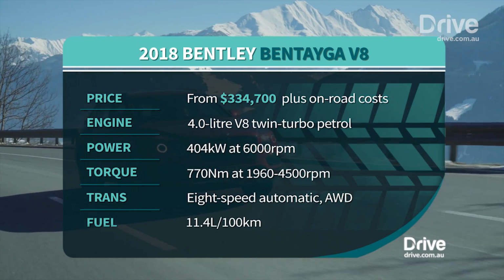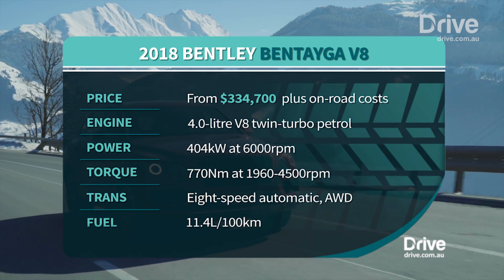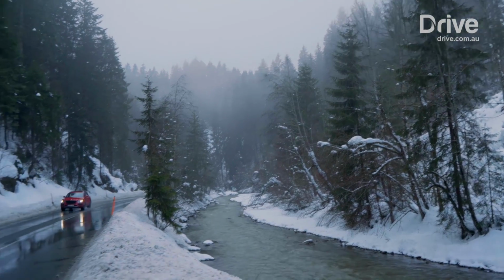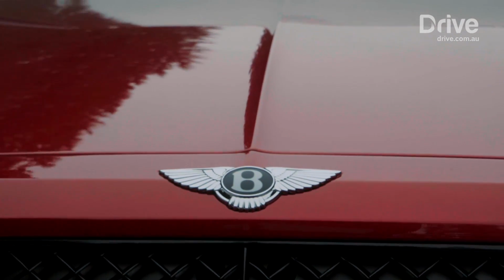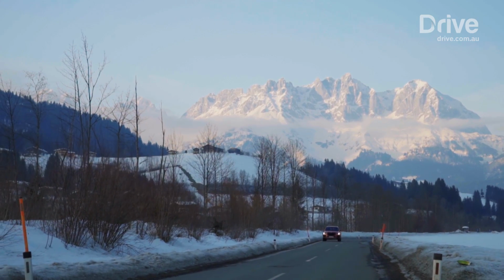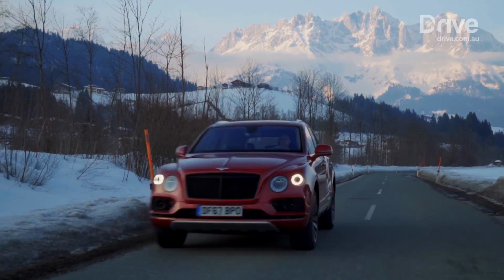It's a 4-litre twin-turbo V8 that is developed and built by Porsche. It produces 404 kilowatts and 770 newton metres. And with a 7,000 RPM redline, it's the highest revving engine ever fitted to a Bentley. As for the numbers, it can rocket from 0 to 100 kilometres an hour in 4.5 seconds and on to a top speed of 290 kilometres an hour, making it one of the fastest SUVs on the planet.